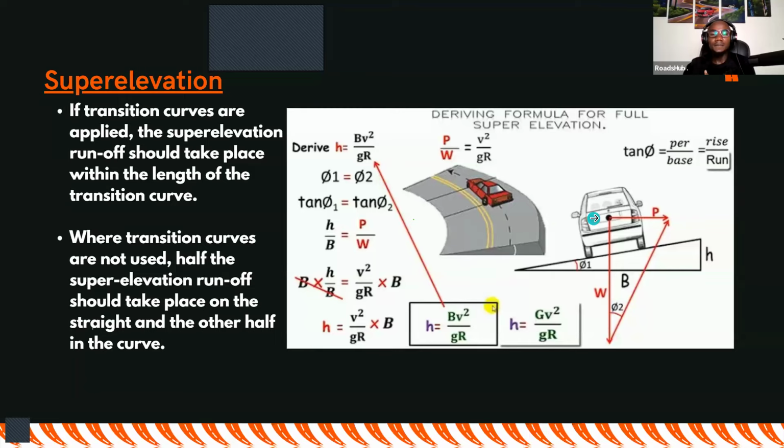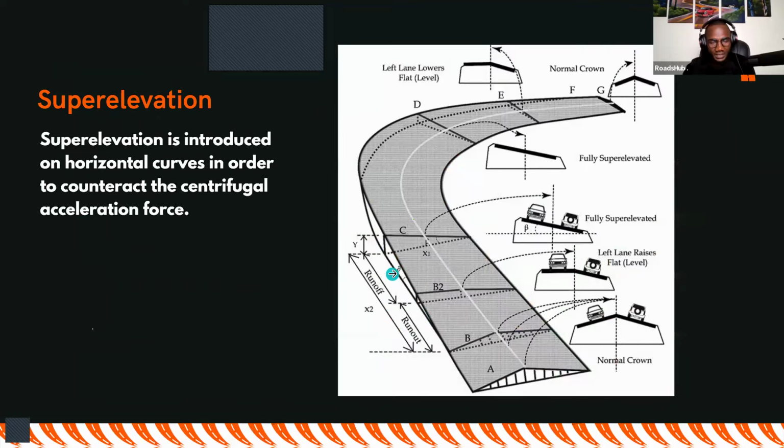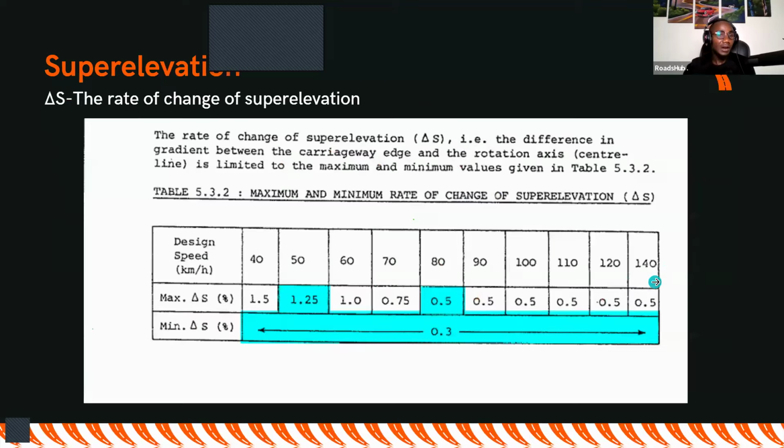So this is just a demonstration of the super elevation, and that is the rate. Remember, as the outer edge of the road is being raised or super elevated, it cannot just be super elevated anyhow. There is, of course, a rate of change. The rate of change of super elevation is the difference in gradient between the carriageway edge and the rotation axis, which is always the center line. And this is limited to these values, which are given in the road design manual.